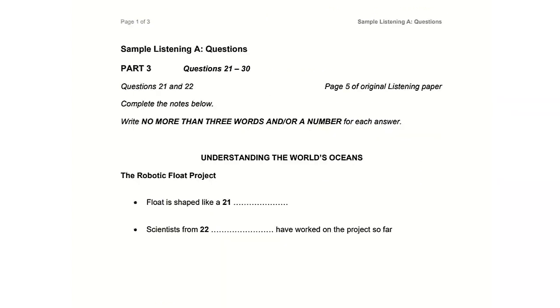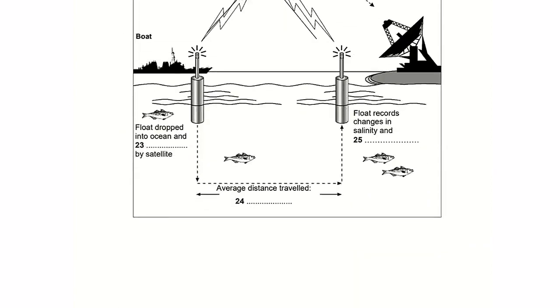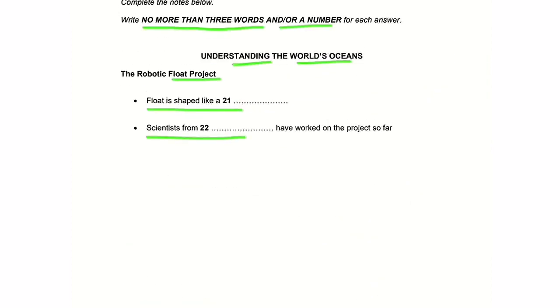You will hear part of a seminar entitled Understanding the World's Oceans, given by a climate scientist. First, you have some time to look at questions 21 to 25 on pages 5 and 6. Now listen carefully and answer questions 21 to 25.